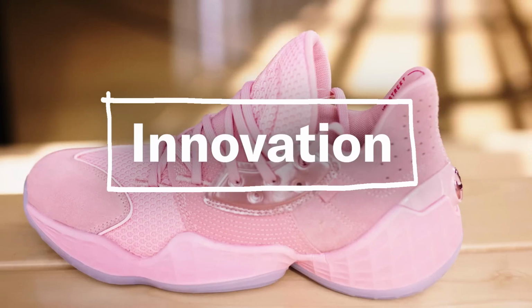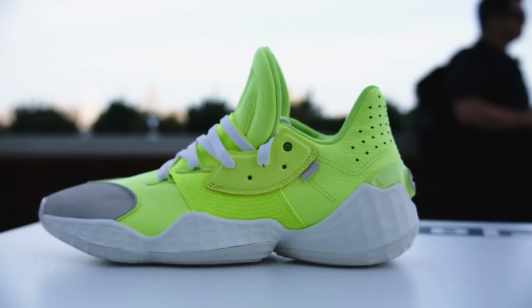You would never think this process takes that long. It's just like, okay, this is what it looks like, this is the color I want, boom, let's do it in 2 weeks. Like, nah, you have to sit back and make sure that it's able to perform in the way it needs to. The new technologies on the shoe, we can start from the bottom up.